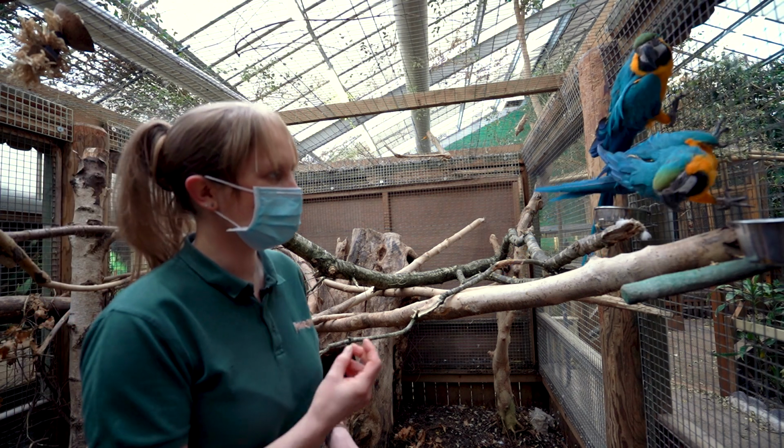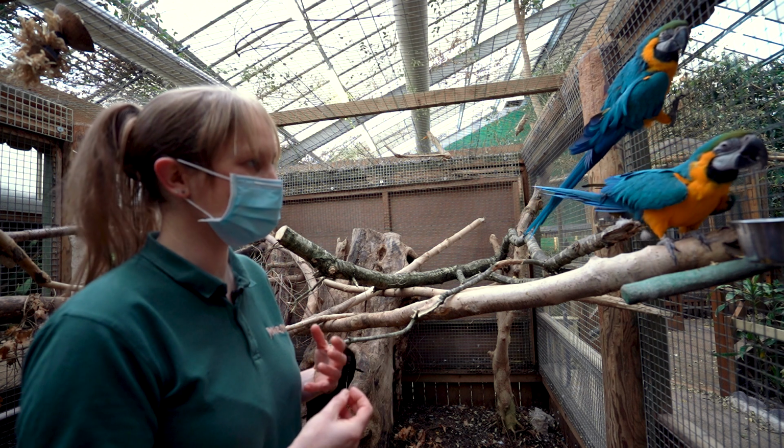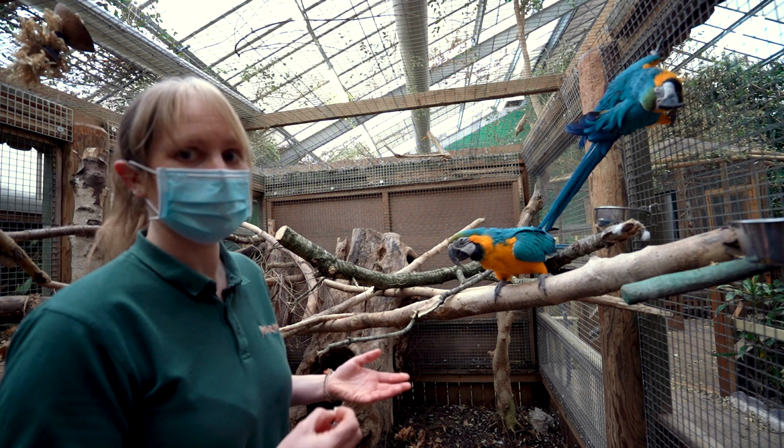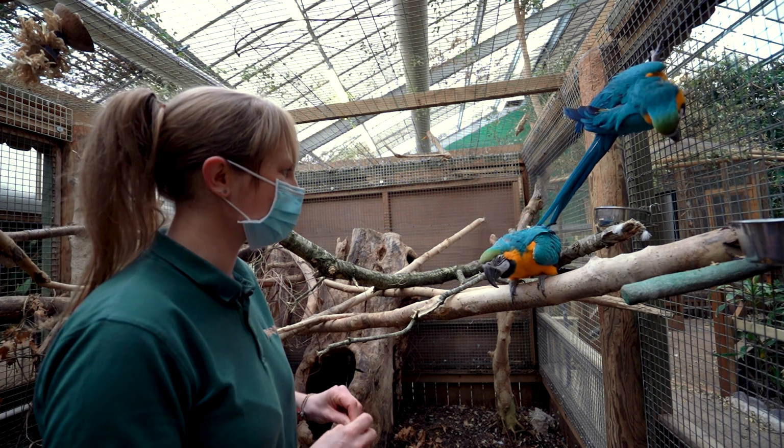Now, I mentioned their tail. I was saying about it being a really good balance. So if it gets windy in the tops of the emergent layer, then they don't fall out of the trees. That wouldn't be very good. So they can balance well.